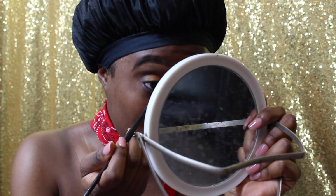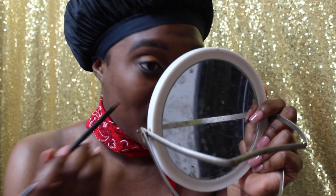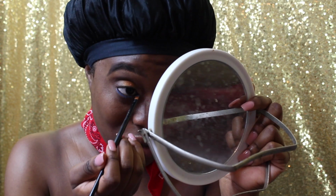I think I put the wrong blue on, and I actually like blue better. This is what happens when you don't pay attention. You put the wrong blue on. It's okay, it's cute though.